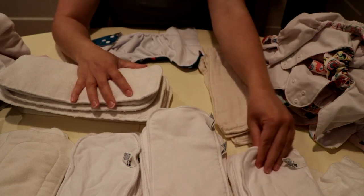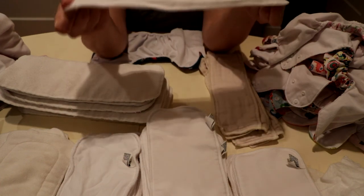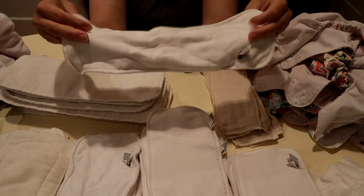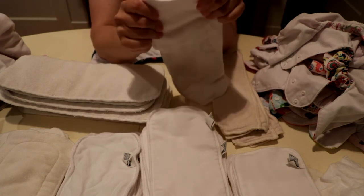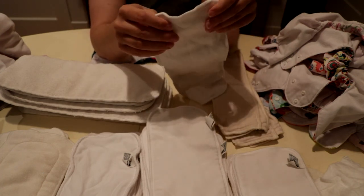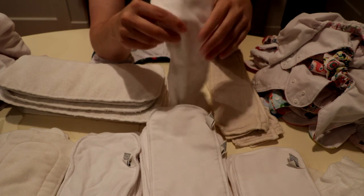I do like her in just the cotton doubler because it's so thin. So when it's in the diaper, the diaper isn't super thick. You will notice with cloth diapers, their butts are rather fluffy. A lot of people call them fluff butts.